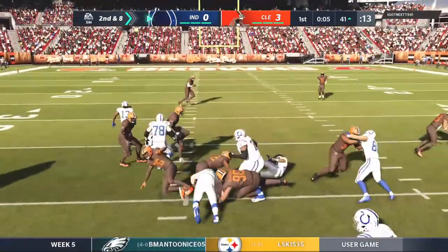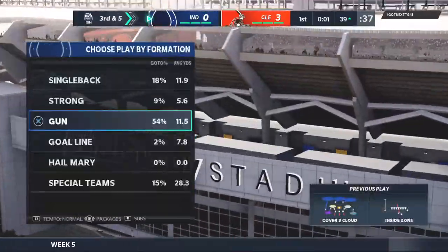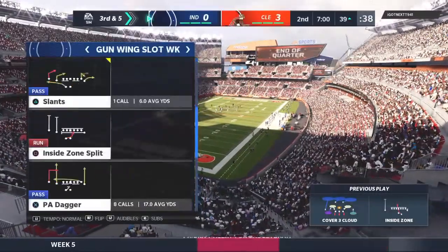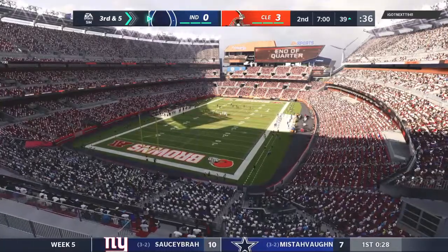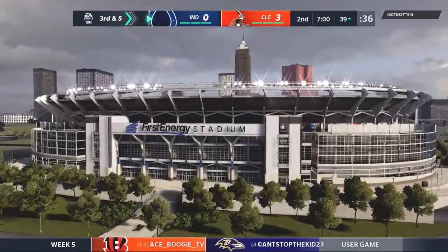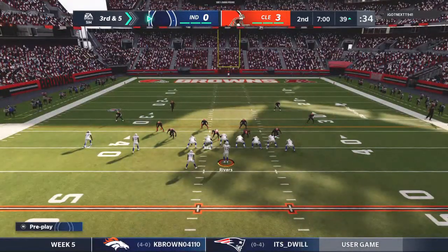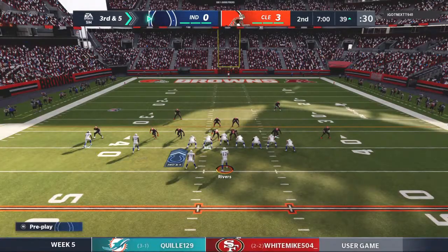From the gun, it's Taylor. And he'll take it inside the 40 to the 39-yard line. It'll be a gain of 3, and it also takes us to the end of the 1st quarter of play. 3-0 after 1 on EA Sports. And on 3rd and 5, this will be the 8th play of the drive.